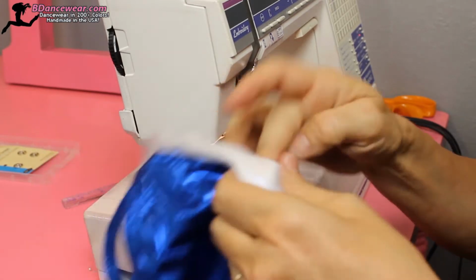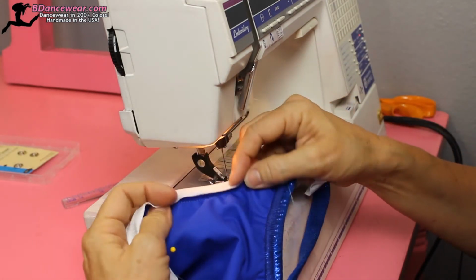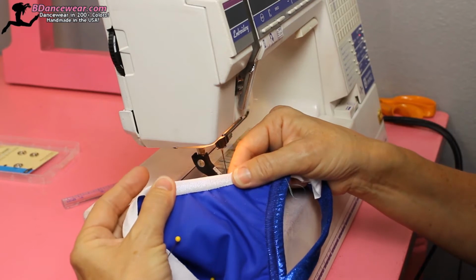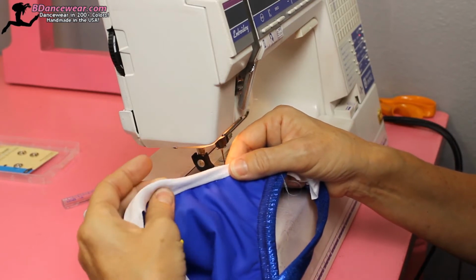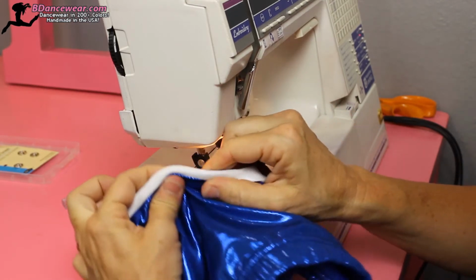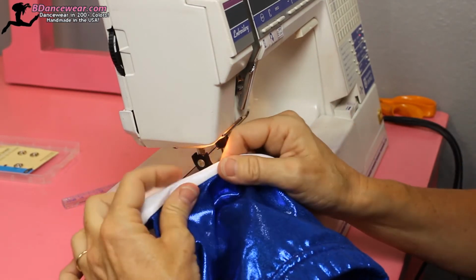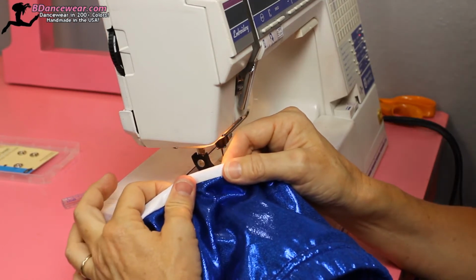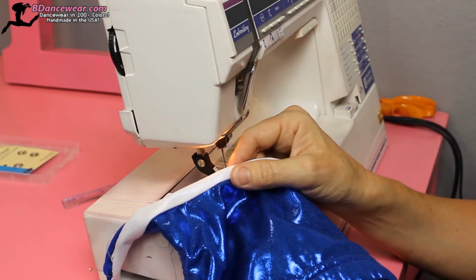You want to also make sure that when you do it, and I choose a zigzag, because then that way you can catch the fabric, so you don't end up with this or too far down. If you pull too tight and uneven, then you'll end up with a skinny stripe. So you want to make sure that it's even pressure all the way around. And it's really that simple to sew this stripe on.